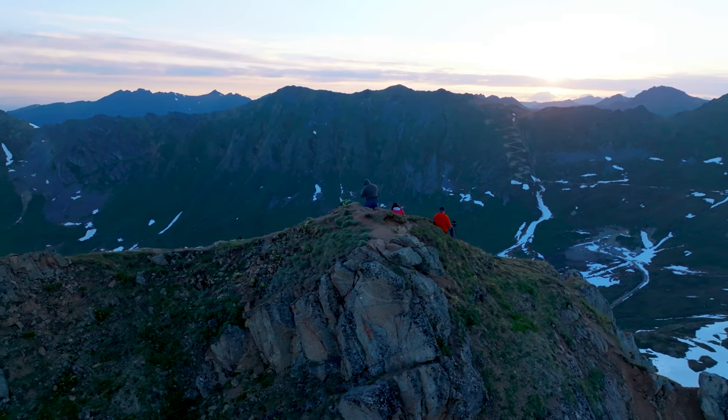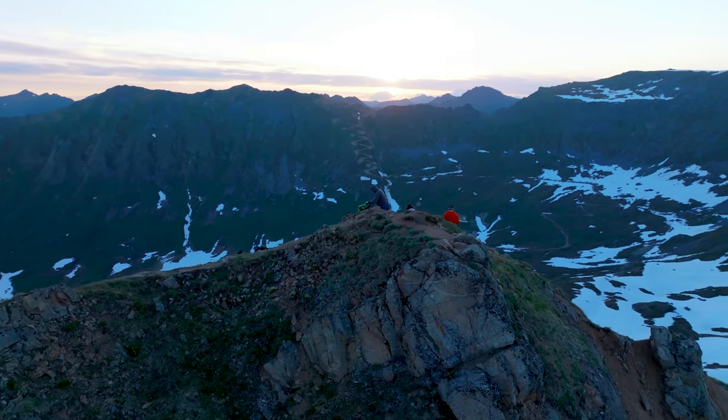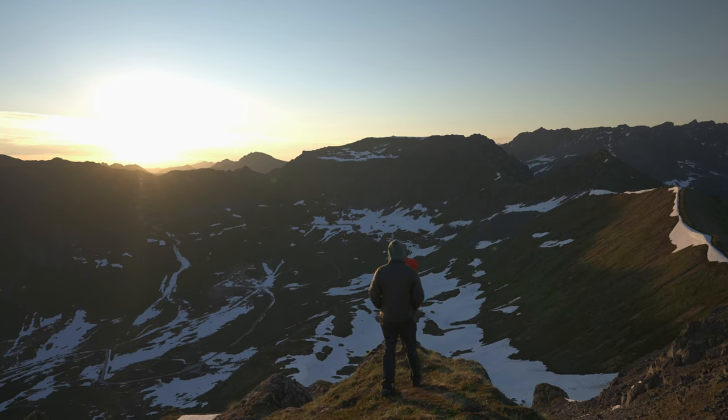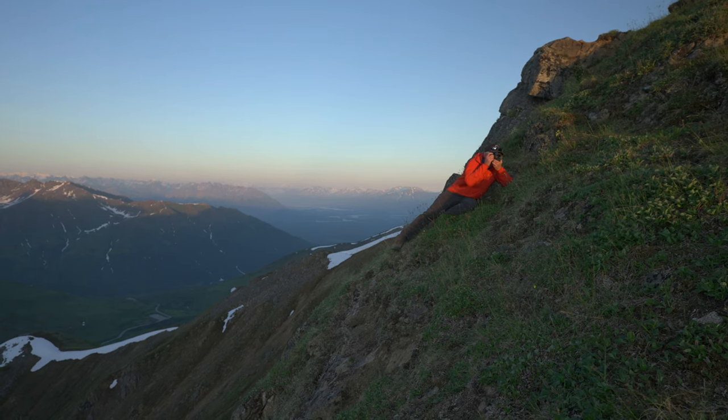Made it to the top of the mountain with a little bit of time to spare, so we sat and waited, watching the sun slowly go down toward the horizon. With the sun starting to go down, it was time to take a few test shots to make sure I kind of had an idea of where I wanted the camera settings to be.